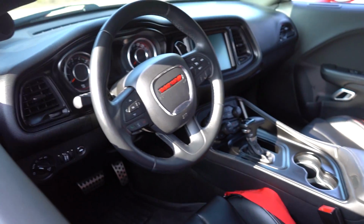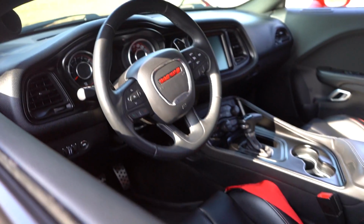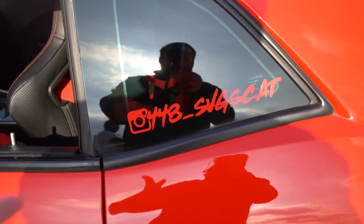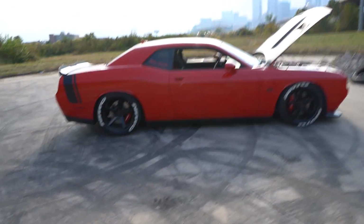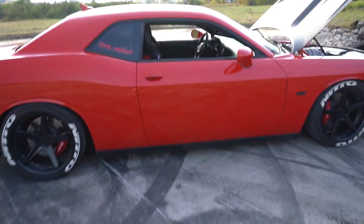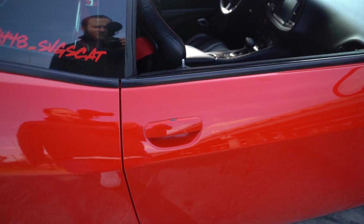It even has a custom steering wheel emblem there, Savage Scat. You can go check them out on Instagram, 448 Savage Scat. We're gonna hop in the 448 stroker Scat Pack here, just go for a ride, see what this is all about.